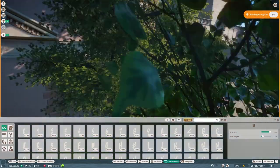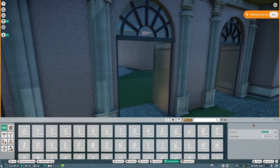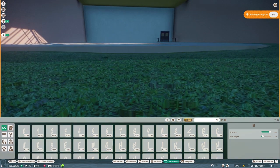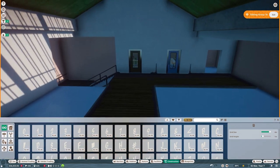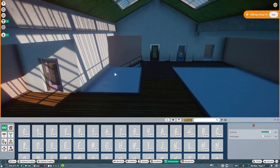Cool. We've got some doors in, propped open by rocks, which is a very Canadian thing to do. We've also added a second floor up here in the middle hallway, just for the researchers and things like this, staff room.